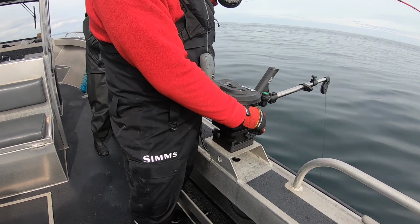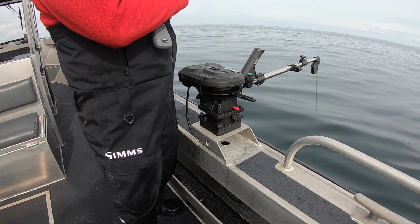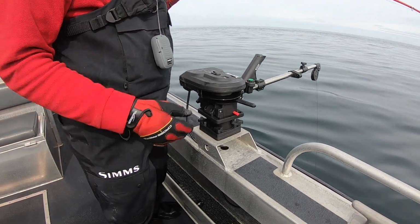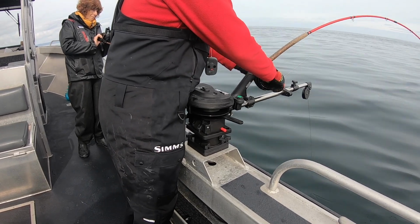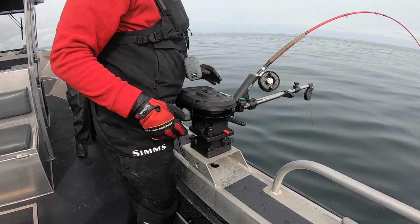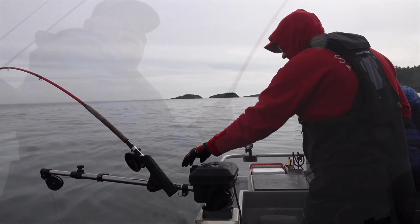So you're pulling that lever, it releases something? Pulling that lever releases a brake and it allows me to send that line down. There's a little counter on top that tells me I'm down at 35 feet right now. And the little green button beside it? That brings the ball back up. Is that a motor that does that, or springs? It's a motor.